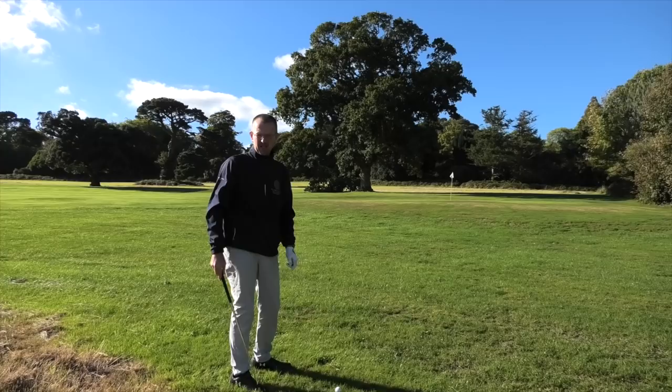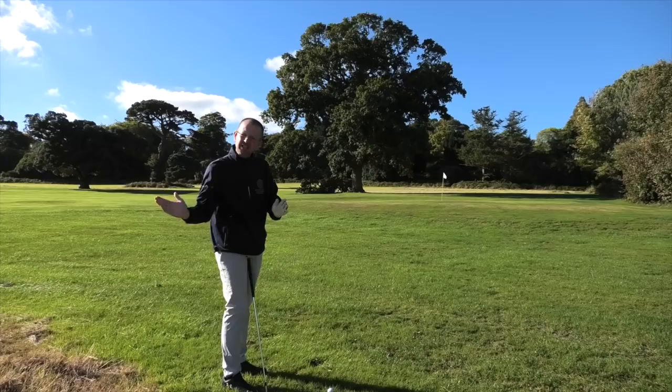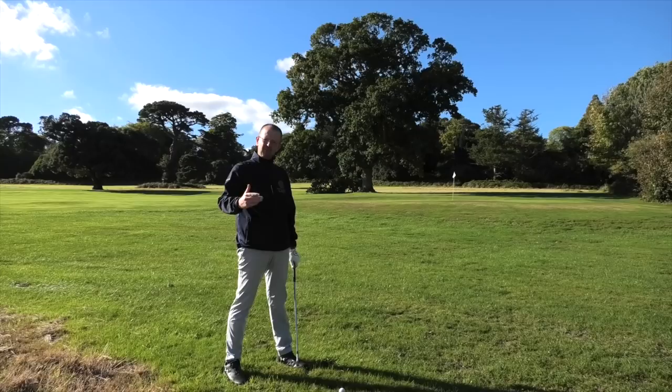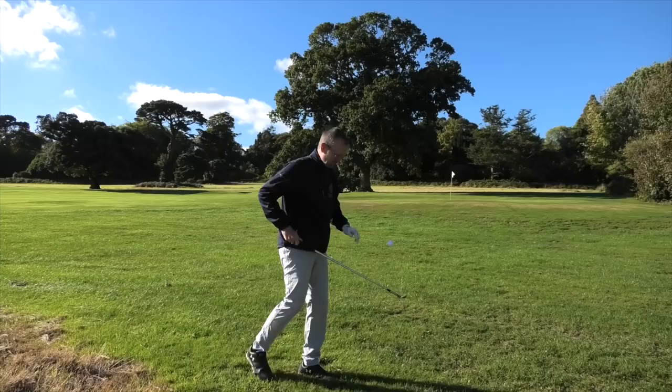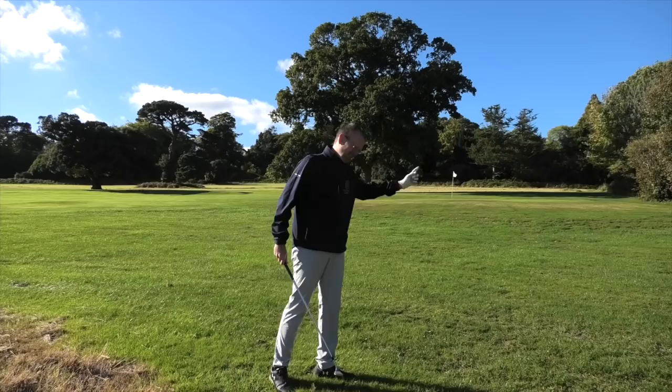So on my list, it might be a case of why do my drives leak out right? I'd have to look back at the video and maybe analyse if I was doing it more times than not. Why did I get the length spot on pin high? But I've missed it annoyingly right. But in this case, I am going to pick this one up and take it over to yours. It's got nothing to do with you, this is all about me. Exactly. Okay, come on, let's go over to yours.